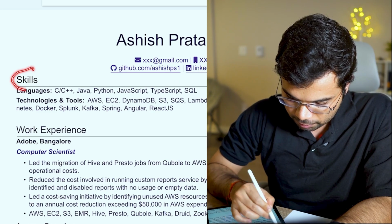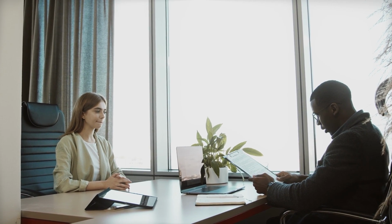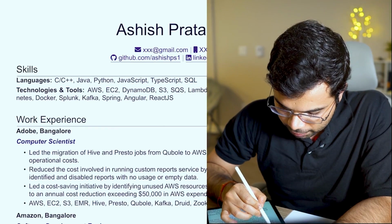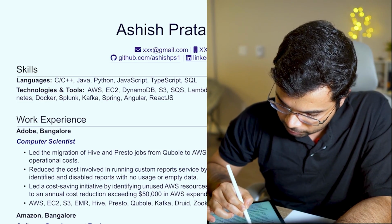Next is the skills section. I always advise people to put their skills section on top. Recruiters are mostly interested in your skills and spend very little time on each resume. So it's helpful to make their life easier by ensuring they can easily find your skills and not ignore your resume. List your skills such as programming languages, frameworks, and tools, and the databases that you have worked with.